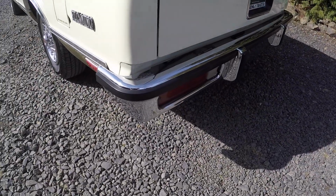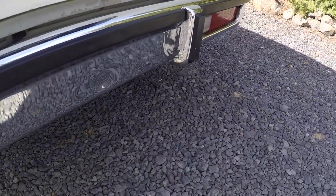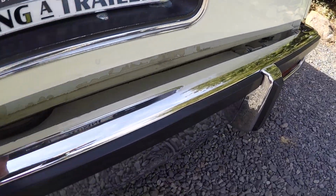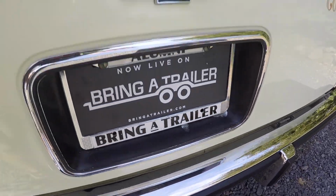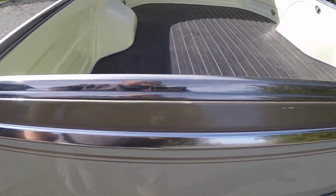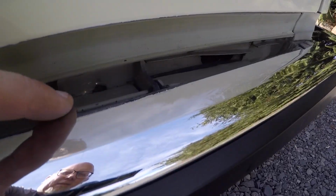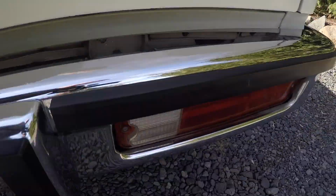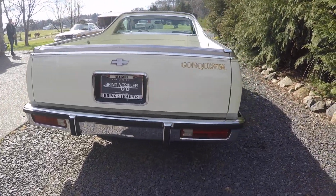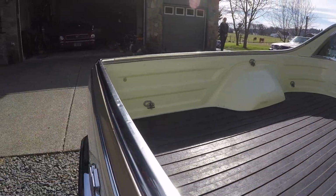If you look at the back, it looks good. A ding right here, and the bumper, this could be repainted black around here, but here you can see the little wear on it from when the canopy was on it. Little blister right there on the chrome. Overall, it looks nice. I'm going to take you on the other side. Couple little dings on here.